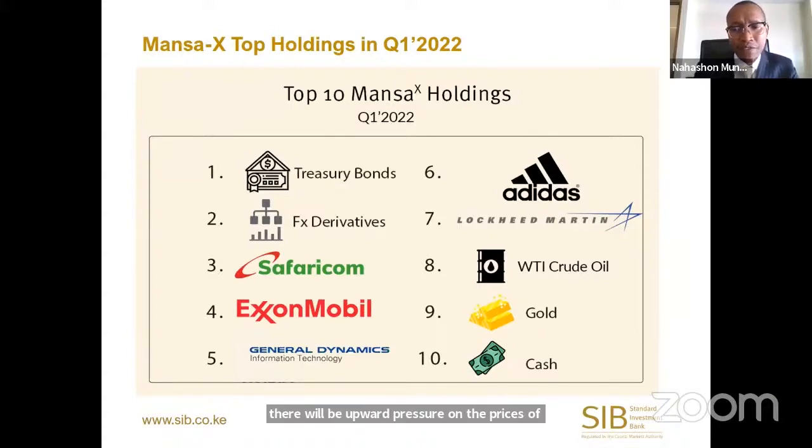For us to benefit from this and to make sure our investors are earning from these pressures, that's why we own companies like ExxonMobil. And as a Kenyan, if you're stressed about the prices of fuel going up, you should be very happy that you invested in Mansa-X, because you still make money because we're invested in oil prices going up.